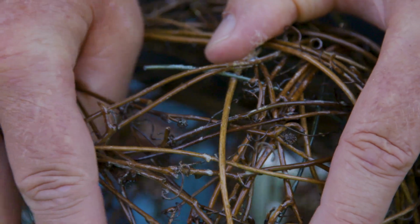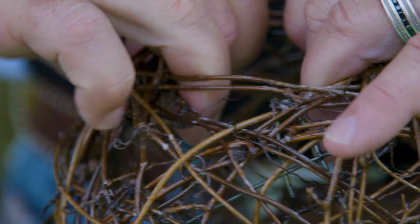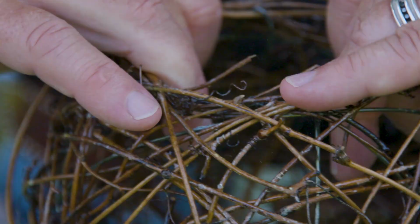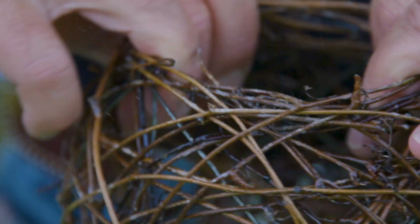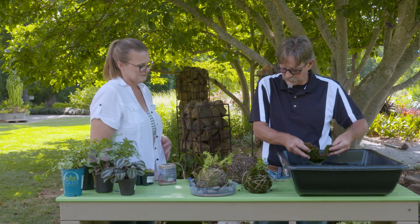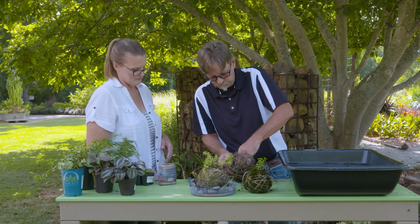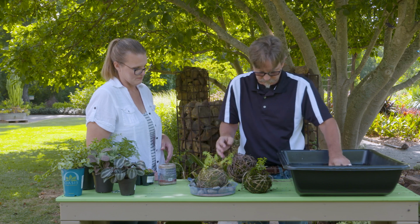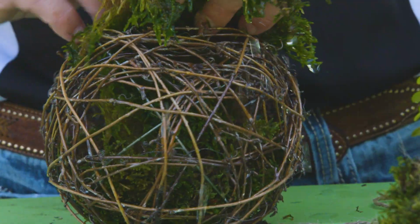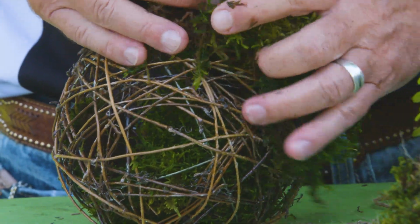Now be careful, because where that wire is cut, it will cut you. Yeah. So you're just bending that back in there. I'm just bending that back in there, and I'm going to open this to where we can easily put a plant in there. I'm going to line the container here with moss. And moss is one of those things that it's really hard to hydrate, but once it's hydrated, it sort of holds that moisture for a period of time.